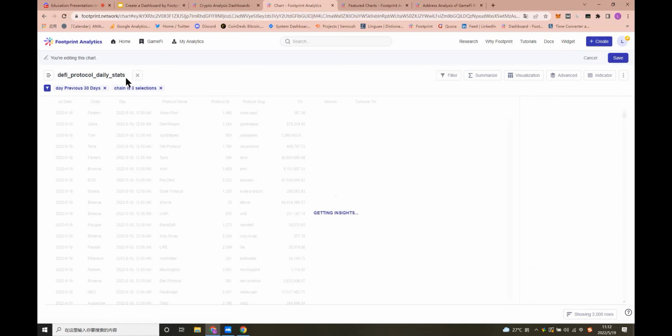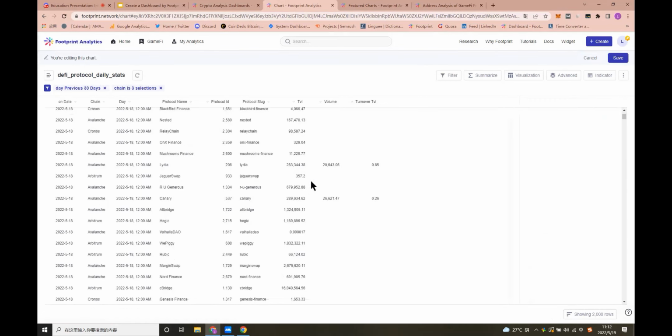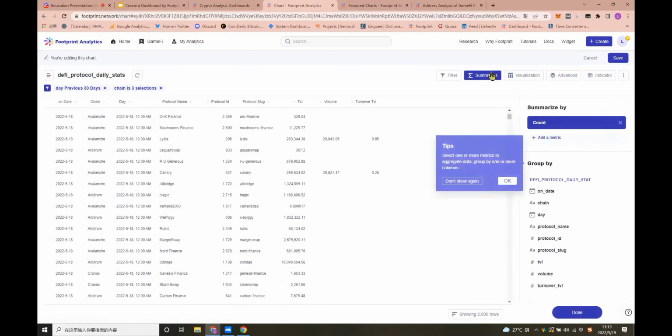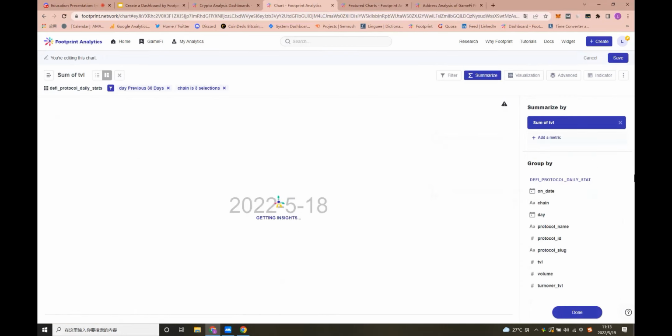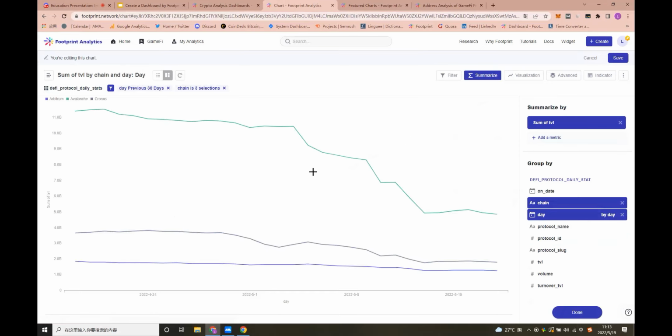So far, we finished the filter part, and now we have a chart with 3 chains and all the DeFi protocols on them. Then we have to summarize the TVL of the protocols on each chain. So we use the summarize button. We summarize the TVL of each chain. And we got a total TVL on the 3 chains. Then we separate the data by chain and by day. Click. There we go. We got a line chart of TVL on 3 chains by day.